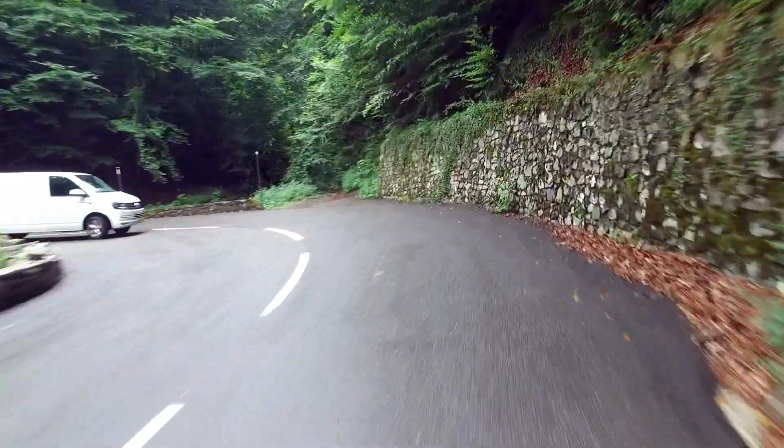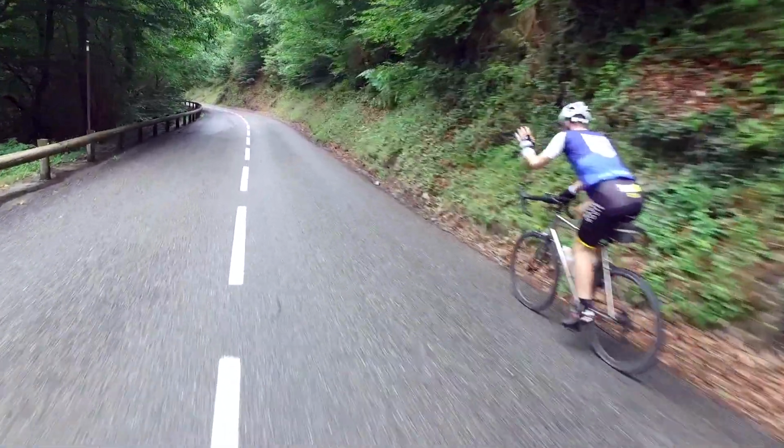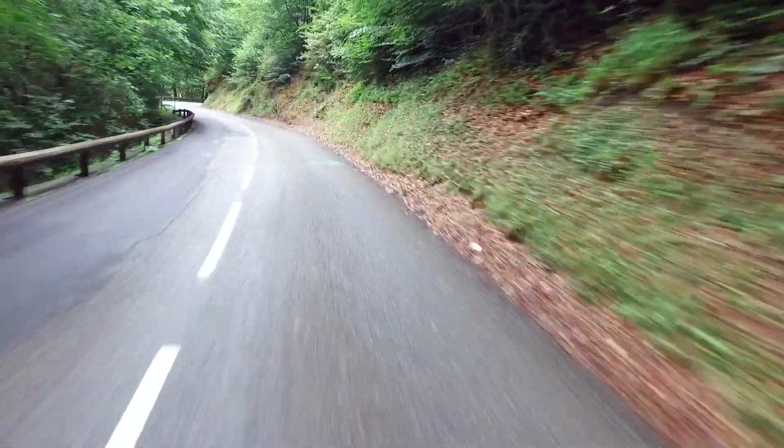So here coming up, we see the van there. We're coming around the corner. So this is our next rider. This is Chris. He's a really strong rider. He's going well. Gives me the wave as I come past here, just to let me know he's all right. There you go. So he's into the meat of it here.